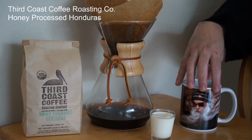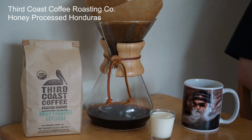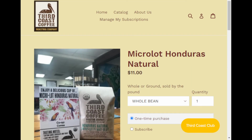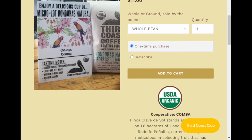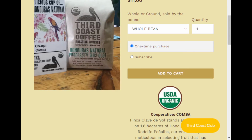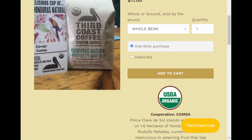I don't like it as much as the micro lot, which is, let's see, we'll pull that up real quick. What micro lot is that? Yeah, the micro lot Honduras natural. Honduras natural processed micro lot. I think again, it's back to the natural process. There's something about the natural process. It's coming from the same co-op. The natural process to my tongue is just a little more fruity and adds some additional elements.